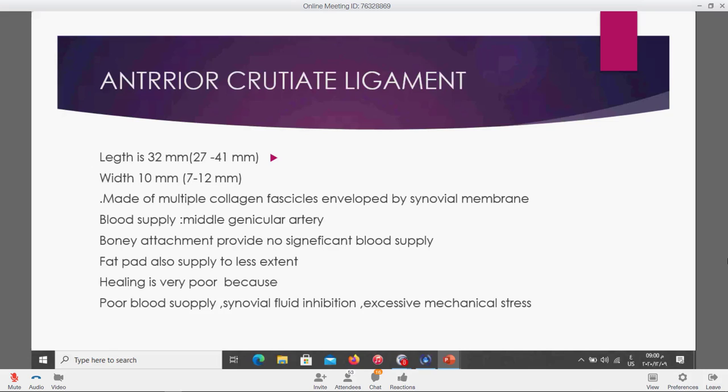Bony attachments provide no significant blood supply. Just the middle genicular, small arteries, and the fat pad also supplies to a lesser extent. Healing is very poor because of poor blood supply. So why does an anterior cruciate ligament injury not heal by itself, whether partial or complete? Why? Because of poor blood supply.